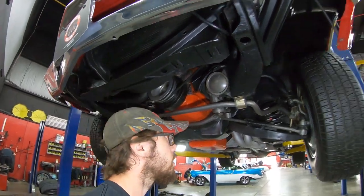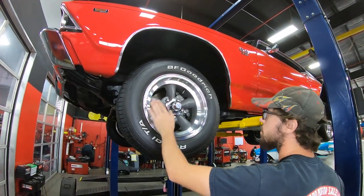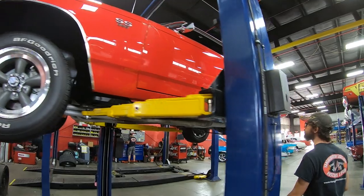We come around to the side here. Looks like BFGoodrich Radial TA tires, 215/70 R15 for the size. Good looking American Racing 5-spoke mag. Like I said, disc brakes in the front. Come on around to the back here.